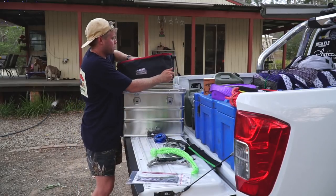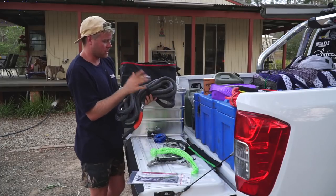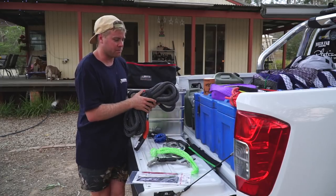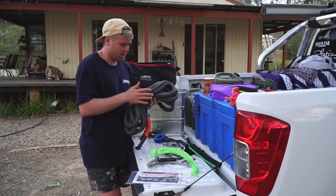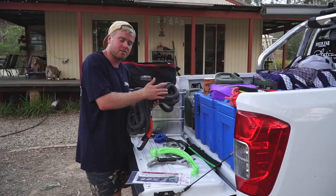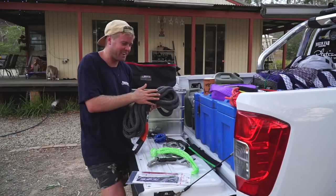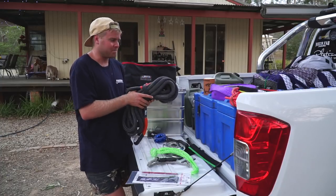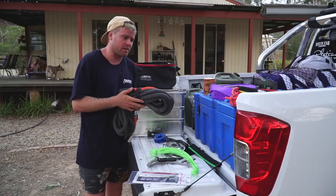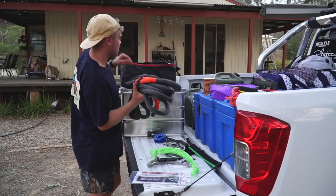Snatch rope. The snatch recoveries, I've been through this before. Snatch rope, a bit more expensive, but basically the main difference is compared to a snatch strap, these have 30% elasticity according to the stats, whereas a snatch strap has 20%. So when you're pulling, you're easier on your cars, you're less likely to break things. These are kind of the new way to go if you're willing to spend that bit extra money.